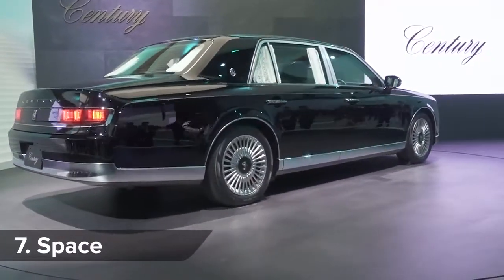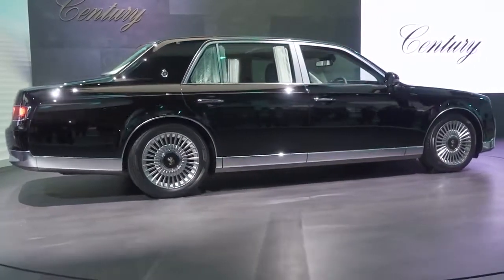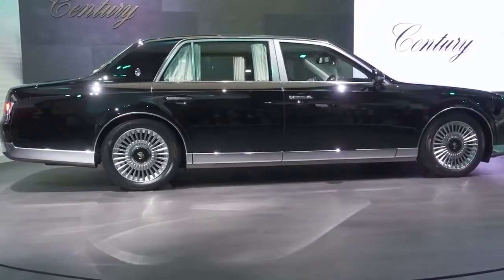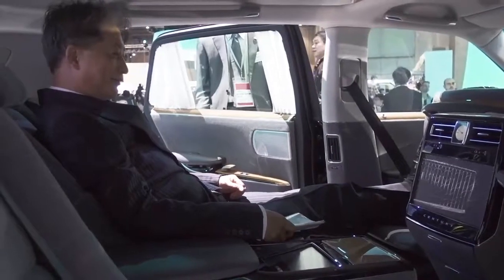The Century is quite a bit longer than an extended wheelbase Mercedes S-Class, and it's pretty much the same size as a Rolls-Royce Ghost. In the back, it's a strict two-seater, with space for a VIP and their assistant.